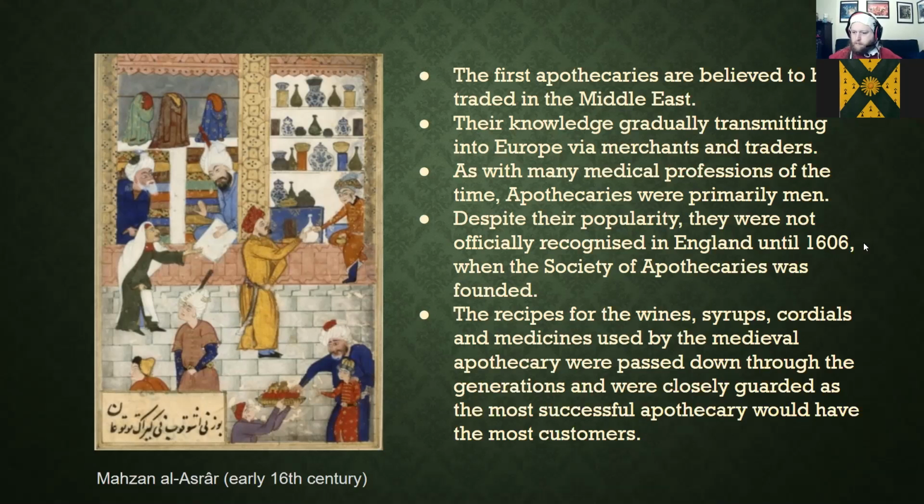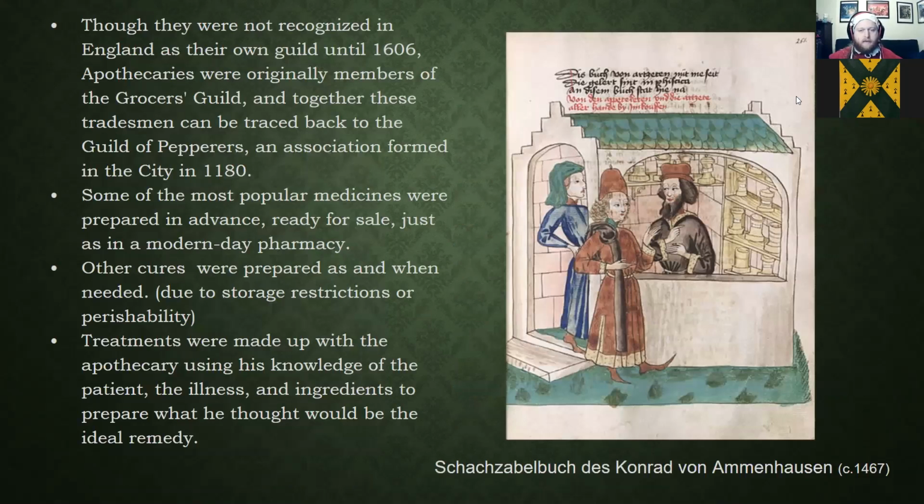And so, even though they weren't recognized until 1606, apothecaries were originally members of the Grocers Guild. And together, these tradesmen can be traced back to the Guild of Peppers, an association formed in the city in 1180. Some of the most popular medicines were prepared in advance, ready for sale, just as in a modern day pharmacy. And in fact, some of the treatments were actually required by law to have sat for a period of time.